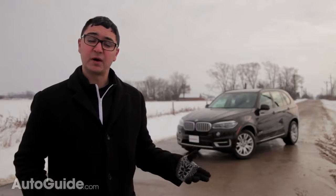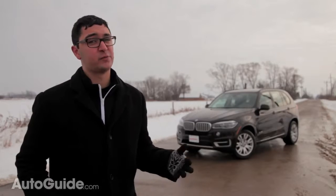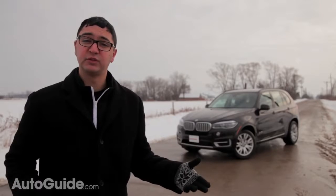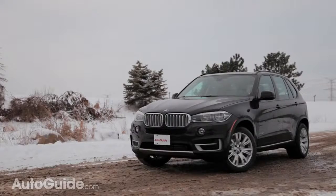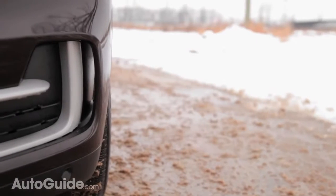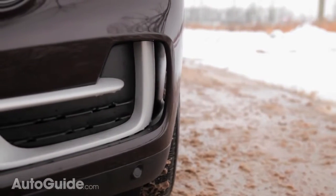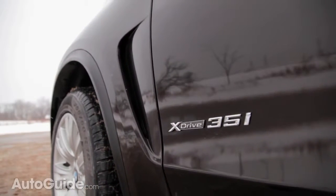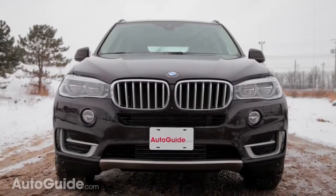As a 2014 model, it's hard to tell the new X5 apart from the old one, but there are a few new signature traits as part of the 2014 BMW design language which help give it away, starting with that bigger front grille with those integrated headlights. You'll also spot these gills in the front bumper and behind the wheel arches, which reduce drag and improve fuel efficiency. And fuel economy is an important part of the equation here.